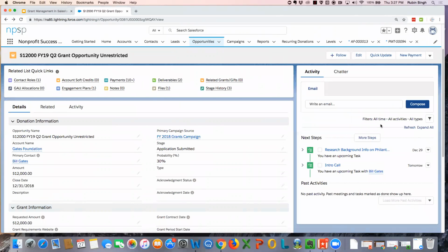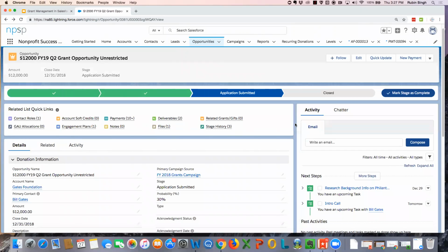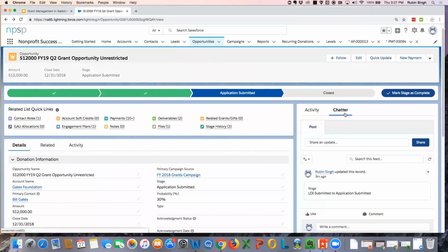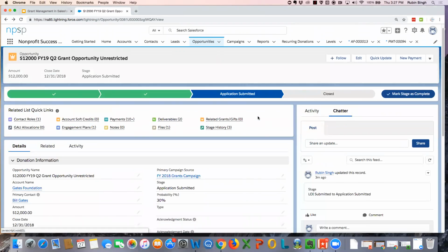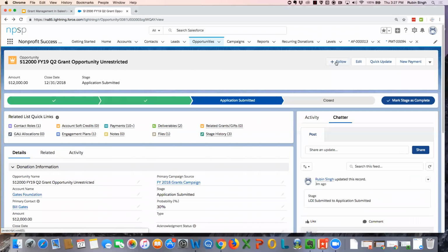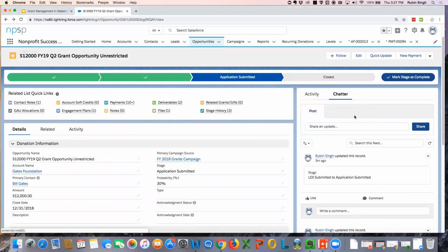So this is a very, very basic automation that I created. One thing that's very important here is communicating. Because especially since grant life cycles can take a very long time, you want to make sure that you are communicating with everybody on the team. I always recommend Chatter. So anybody who is in any way affiliated with this grant opportunity is going to want to follow this record. And so by selecting follow here, they'll also see all the chatter associated with it.